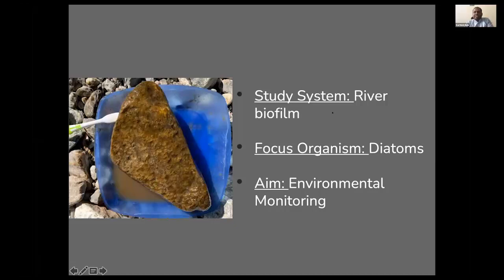So I will start with defining these three key words used in my presentation. First is the river biofilm. I mainly concentrate on epilithic biofilm on the stones from the river, and my focus organism in the entire biofilm is diatoms. I especially focus on diatoms, and the aim of the work is to understand environmental monitoring. It can be the current environment and it can be the past environment. So that's what we are going to talk about today.